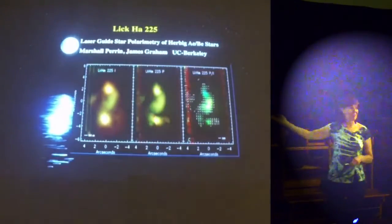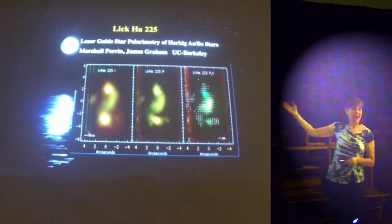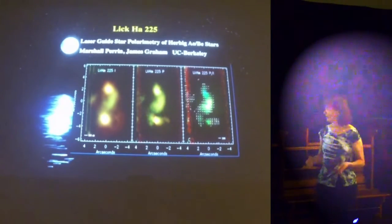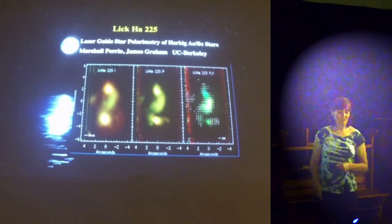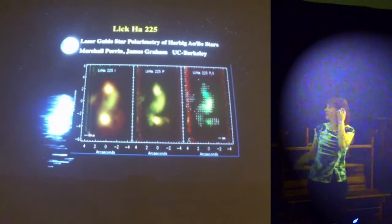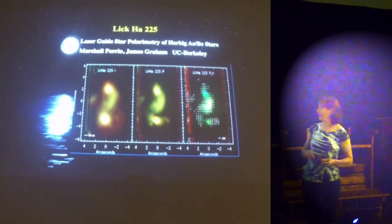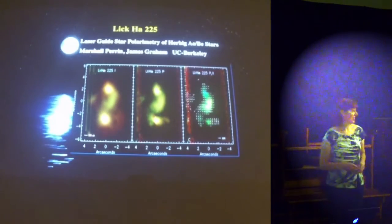You don't need to send a space probe right out to Jupiter to get truly amazing images where you can actually monitor how things are changing on the planet's surface over time. Some other research I've worked on with Lick Observatory's original adaptive optics system was this, with Marshall Perrin and James Graham, looking at Herbig AEBE stars.